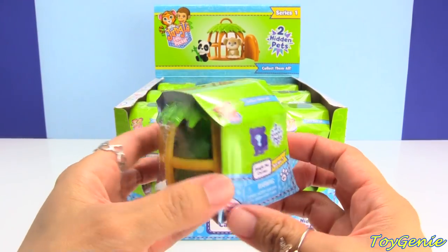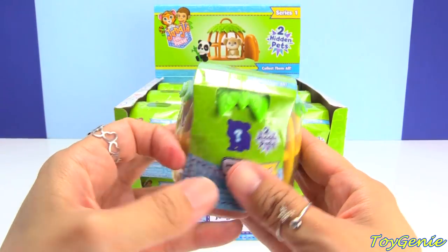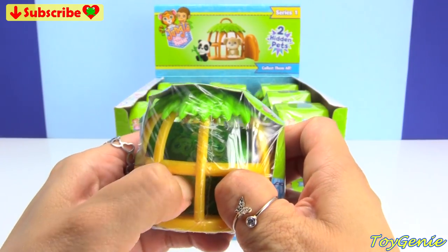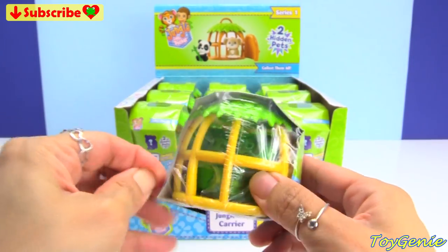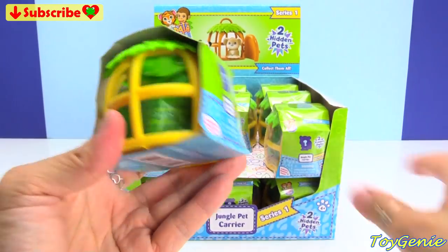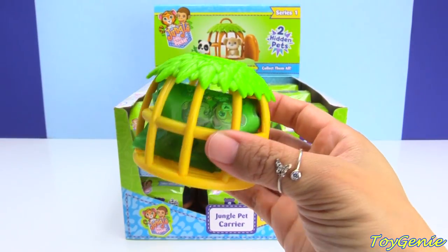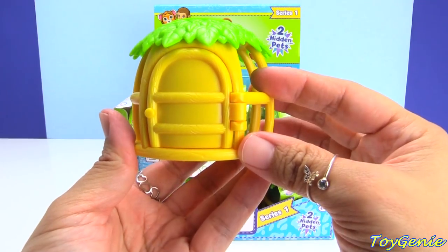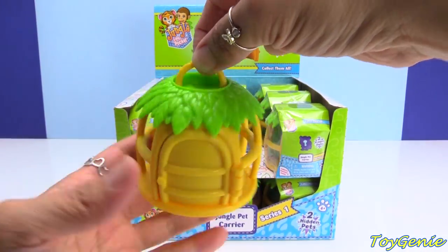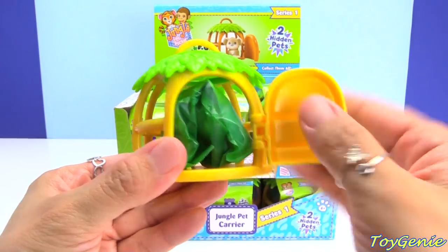They are from the same makers of Puppy in My Pocket, and this is how the carrier looks. It looks super exciting and fun, so let's open it up and see what we get inside. It's like a little hut. Oh my goodness! How cute is this? Oh my gosh, open up the door.